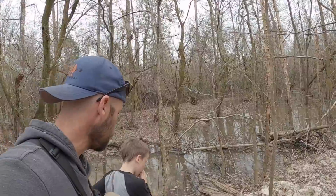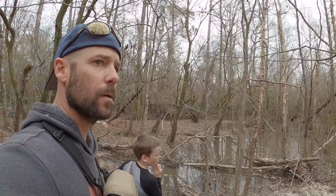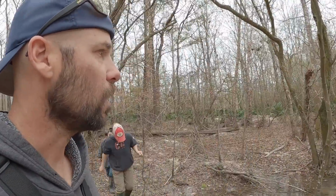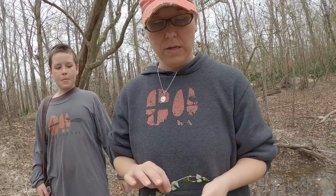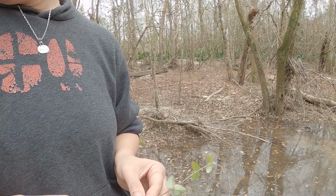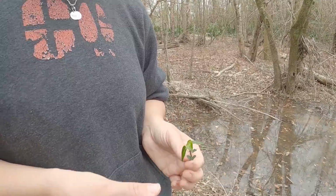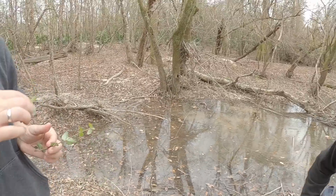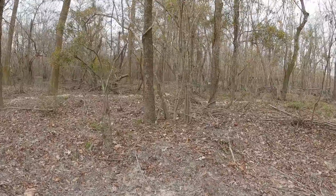This is all tore up right here, Finn. This is all hog sign right here. It's all old, but that's good. There's hogs here. What you got there? Is this purslane? No. That's honeysuckle. This is like the vine honeysuckle? Yeah. It's some thick leaves.